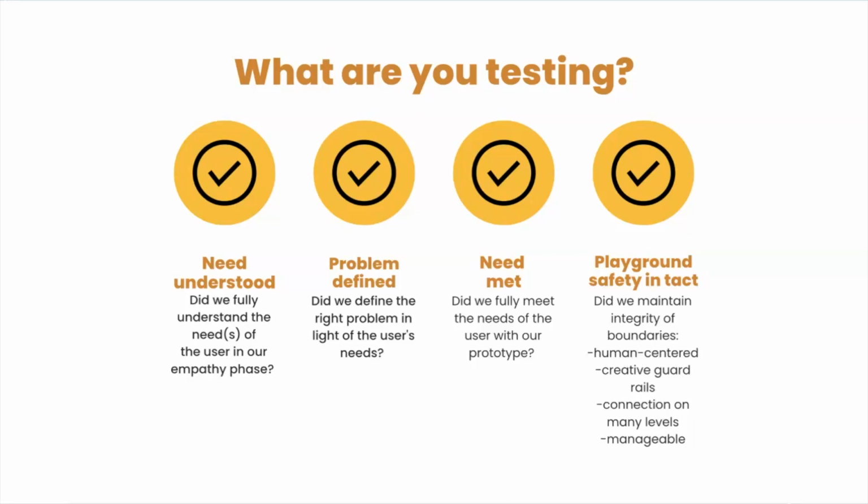You're testing whether or not you understood the need. Did you fully understand the need of the users in the empathy phase? That's what you're testing, right? The product is just the outcome, but the product's useless if it didn't meet the need, right? That's what you're testing. You're also testing the problem. Was it defined properly? Did we define the right problem in light of the user's needs? So, okay, they needed X, but did what we're delivering meet that? And I'll go through the Star Cups analogy in just a second to show you what this looks like.